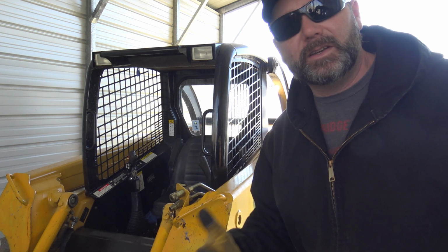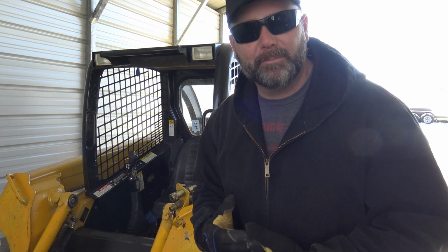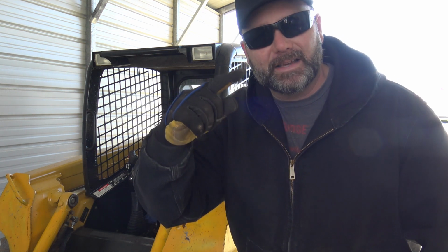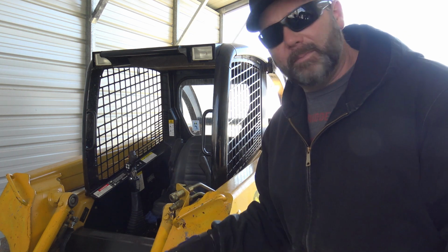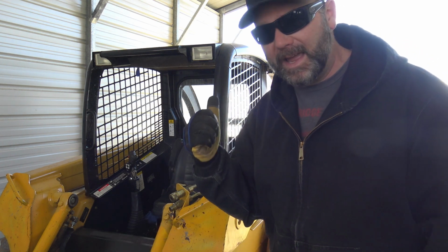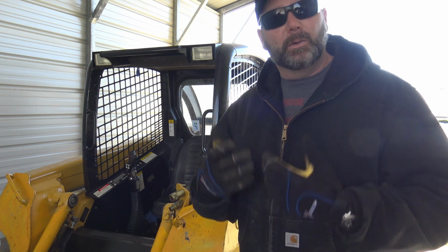We want it to get to good optimal running temperature. So I'm gonna let it run for 3 to 5 minutes, something like that, until I see that needle start to move on the temperature gauge. Then we'll throw on the bale spear and we'll go pick up a bale of hay. Now we store our hay outside. We'll talk a little bit more about that.